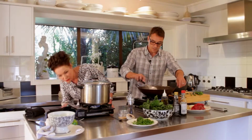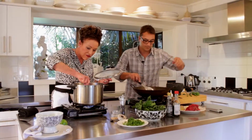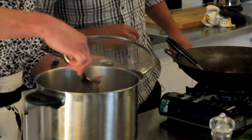Why is this not coming up to the boil? Have I killed it? Right, as this is cooking and coming to the boil, get your fork and you just need to separate that meat, but that's nearly cooked. In fact, that is cooked. Oh, it is. Man, it's looking perfect.